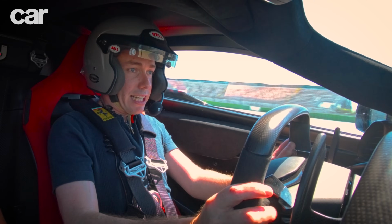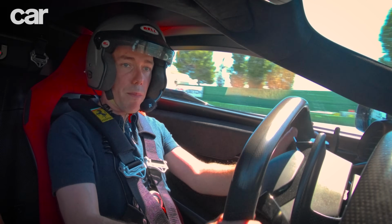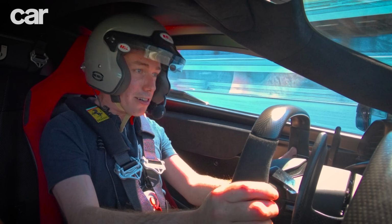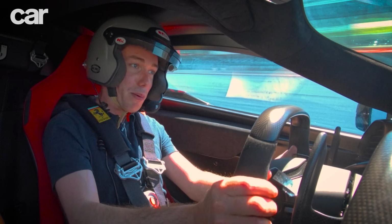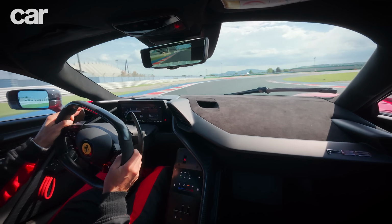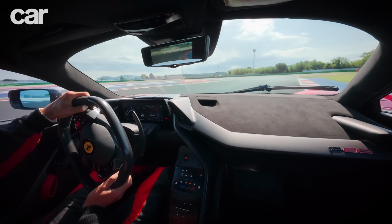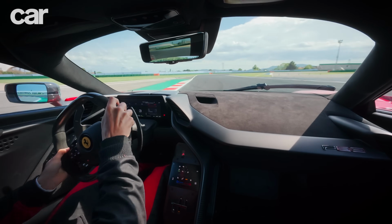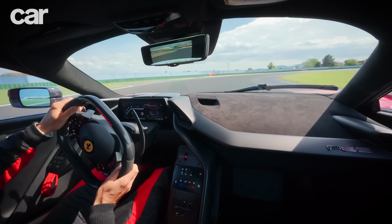Jeez. I must say as well that the sound is a lot better inside than it is outside the car. But I think you know what I'm about to say. There is engine sound coming through the speakers. Make of that what you will. As you can probably hear from the onboards, the 8-speed DCT gearbox is a real highlight. The changes are rifle quick and it rarely rejects a down change.